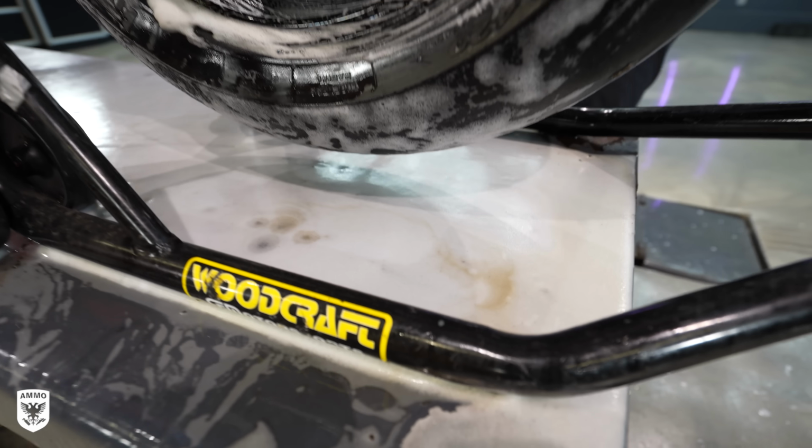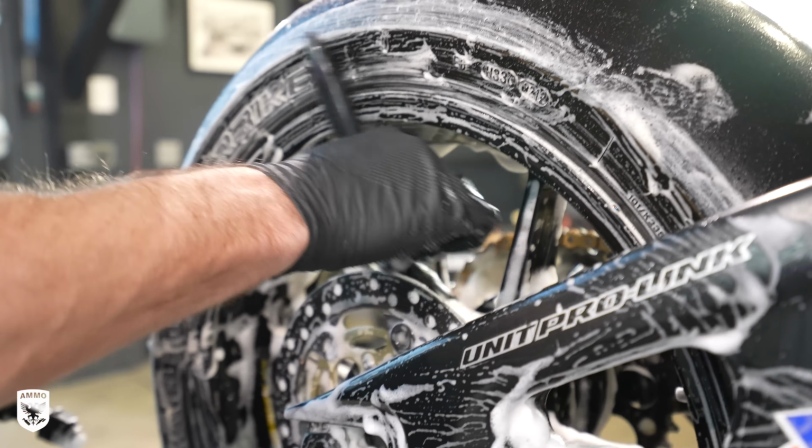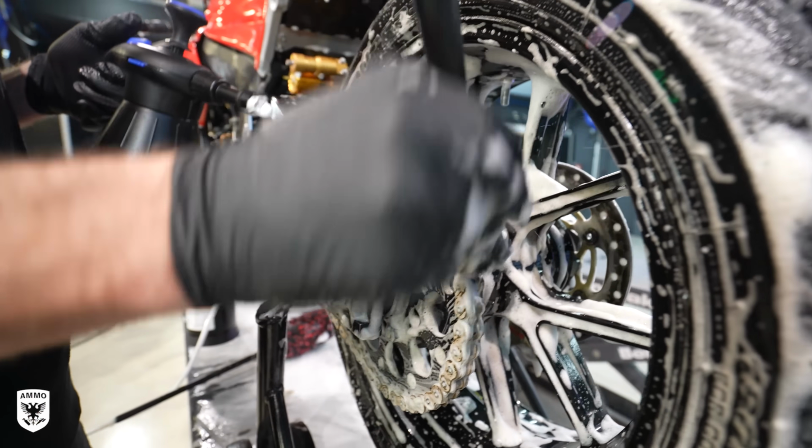For the tight spots on the wheels, I'm using a 2-tier wheel brush, but instead of Brute and soap, etc., because we don't have it, I'm using Frothy on the end of the bristles.